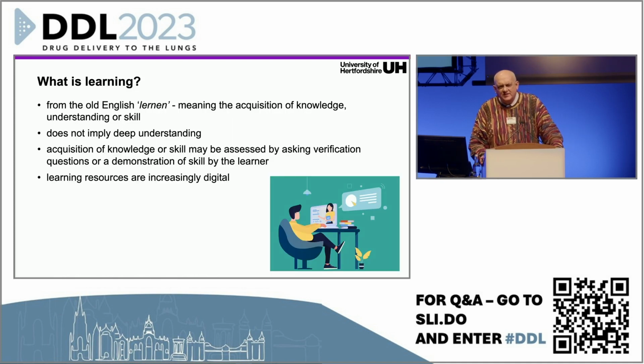Let's look at what is learning, because we're talking about it, we haven't defined it. Well, that comes from the Old English lernen, the acquisition of knowledge, understanding, or skill. But it doesn't imply deep understanding. The acquisition of knowledge or skill then can be assessed by asking verification questions, and I'm sure we've all sat through those type of tests, or by demonstrating the skill by the learner.